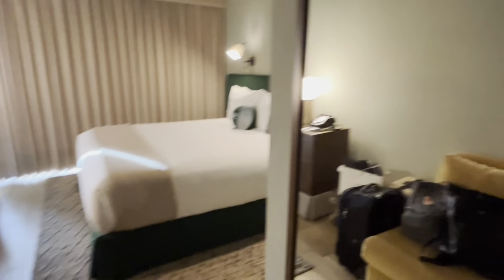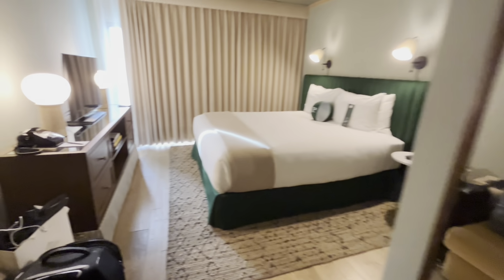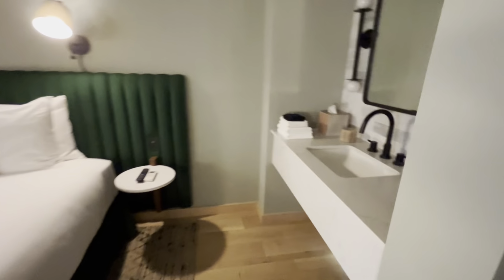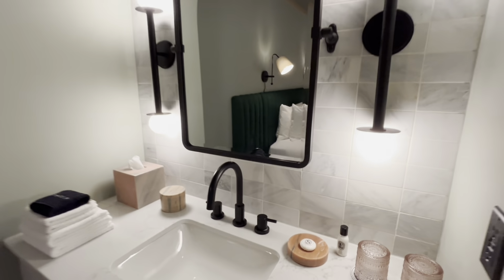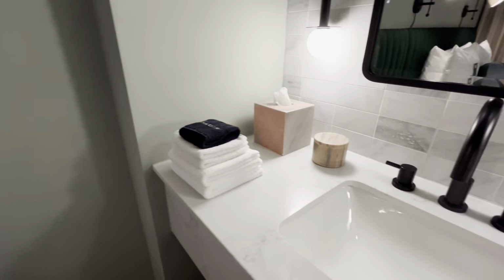I will give you a look at this room and how it's laid out, and then we will also take a look at one of their queen bedrooms because they're a little bit different. This is, like I said, a small property. I believe there's 75 rooms. Such a great vibe and feel throughout this property. Very, very clean. And as I mentioned, affordable.